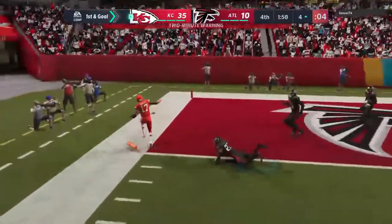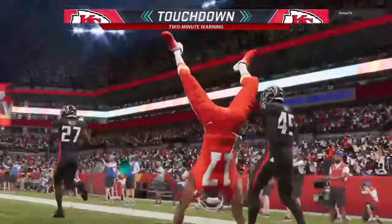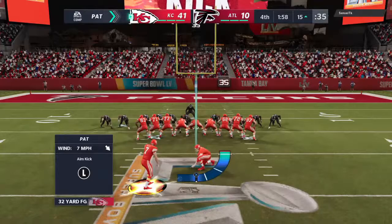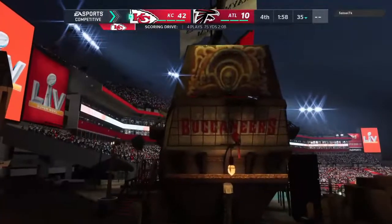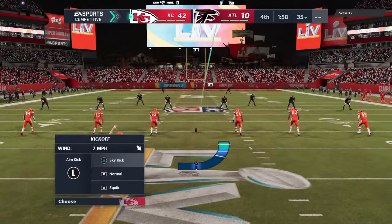Mahomes quickly complete out wide. And they are going to score again. Yet another touchdown as they just add to their totals. Butker now to add the extra point. Now this one was over a while ago as they just add on to their big lead. The score, Chiefs 42, Falcons 10.